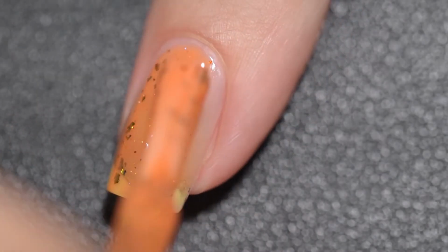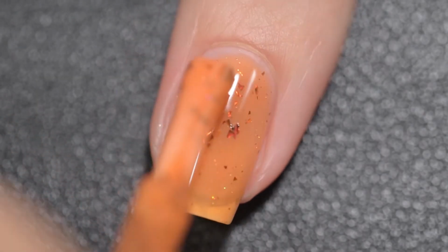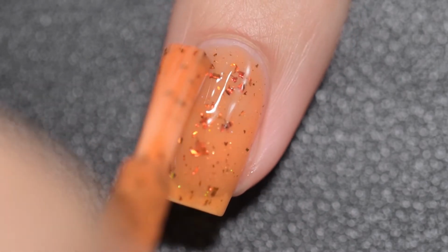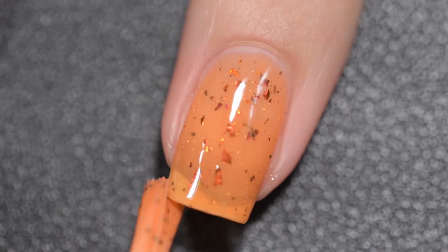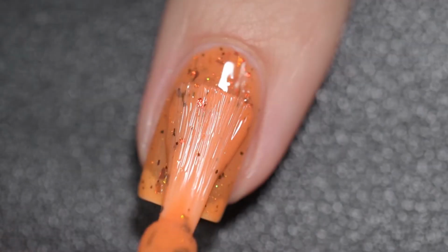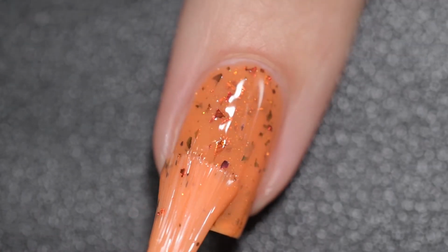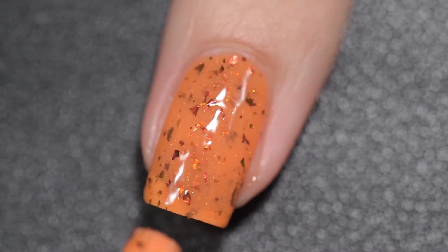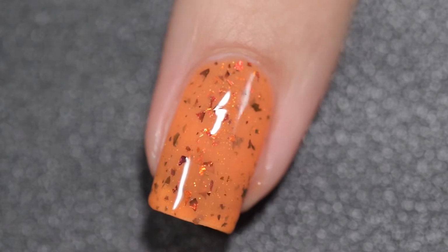This polish had a wonderful formula. I had no application issues here whatsoever. There was no running, no pulling. There was no staining. Those flakies come out of the bottle. I did not do any kind of manipulating to the bottle. I just swatched it. I think I had the polishes sitting for a couple of days before I swatched it, and I didn't have to do anything. They just distributed nice and evenly across the nail.